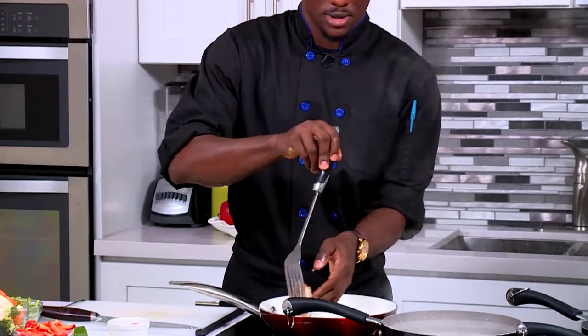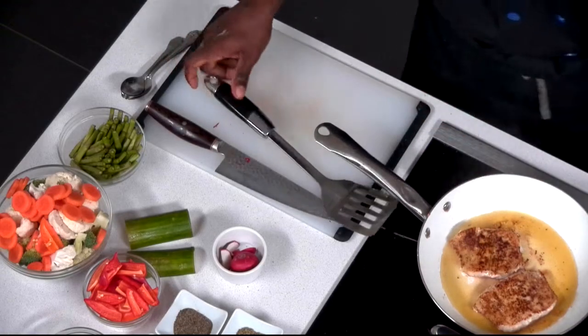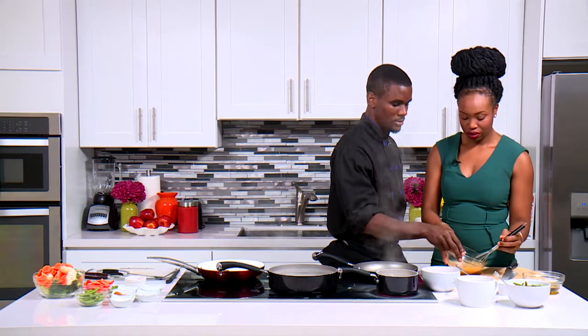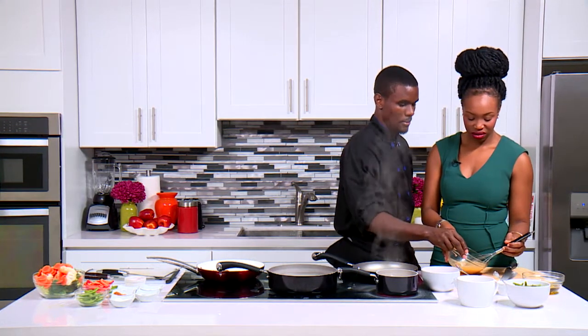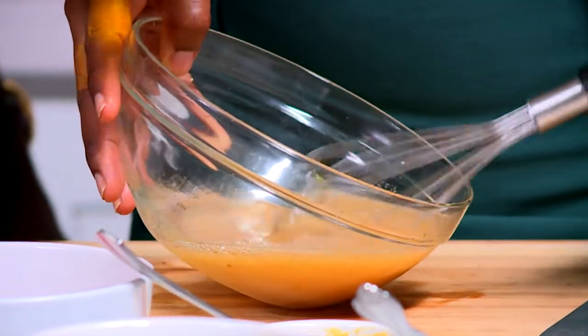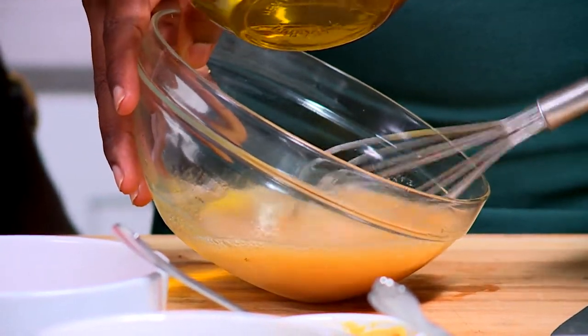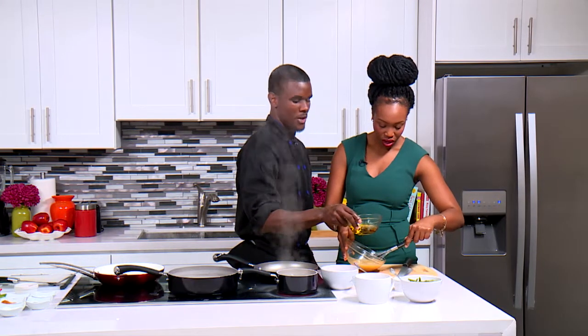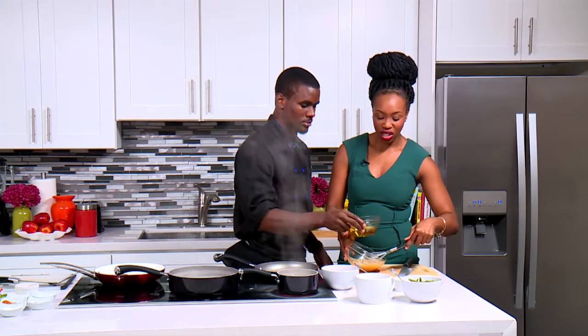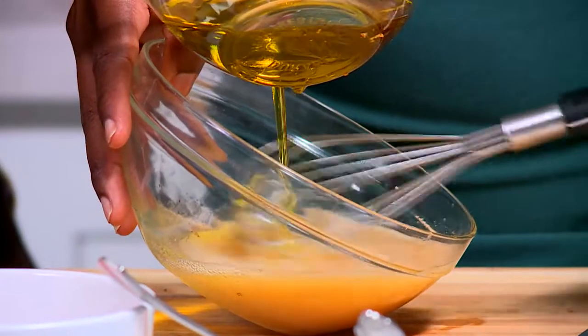So do I start whisking? You can start whisking away right now, and you've got to get it really well mixed as soon as it starts. Alright, so we're just whisking this all together, and I'm going to slowly add the oil as we go. The reason you add it slowly is that if you add too much at the same time, it's going to break, and you don't want that. So this is like real chemistry here.